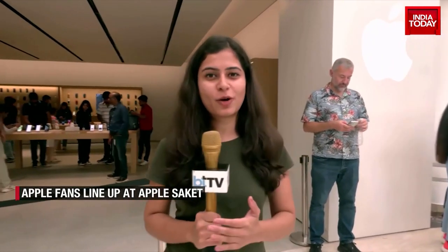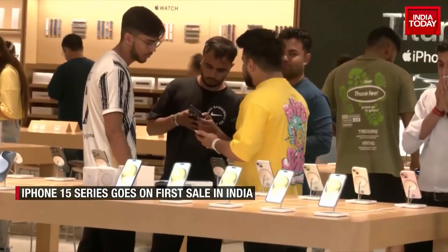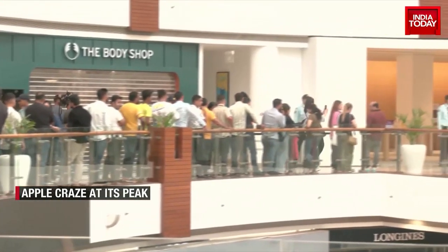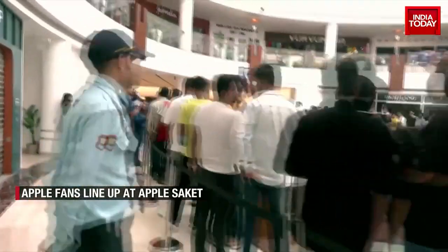Hi guys, I am here at the Apple Saket store in New Delhi, and today is the first day of the iPhone 15 series sale, and this was the first time that Apple fans could buy their new models directly from the store. We saw huge lines, long lines, people waiting from 4 a.m. in the morning to get their hands on their new devices. Let's speak to some of them and see what they have to say.